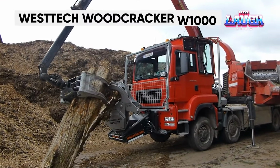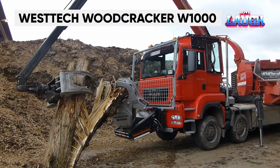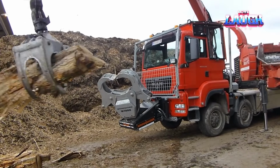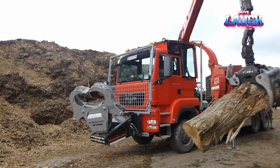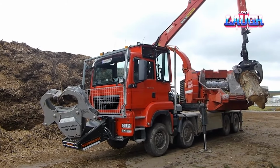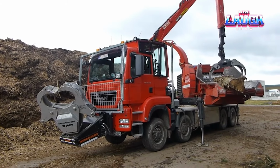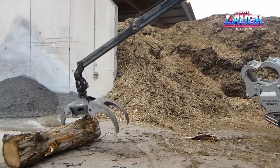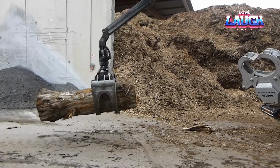Let's take a look at the WestTech Woodcracker W1000. This is a powerful hydraulic tool designed to make firewood processing a breeze. Imagine a giant metal claw on a tractor attachment. You feed logs up to 40 inches in diameter into the opening, and the W1000 uses impressive hydraulic force to split them into manageable pieces.